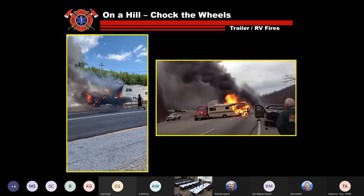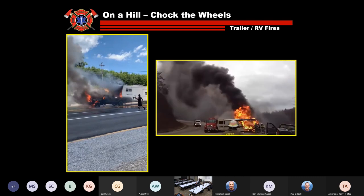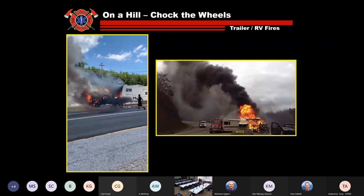So just keep that in mind anytime, and this goes for vehicle fires as well. I probably have 15 videos of vehicle fires that were on a hill of some type, and the fire department starts spraying water on them and then the vehicle starts moving and rolling away from them, or down a hill, or across the freeway, or in a number of different situations. So just a thought, if we're in a situation like that, certainly chalk the wheels if you're on a hill.